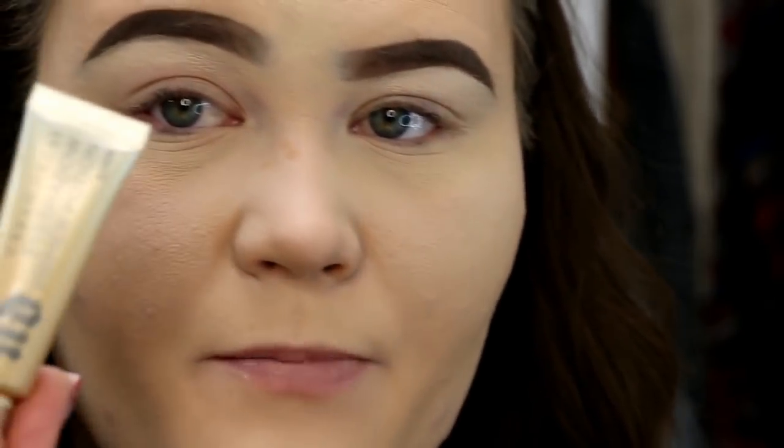So first thing we're gonna do, we're gonna bust out the eyelid primer, and we are going to set it with the shade Solstice, which again is that lighter all over lid shade.